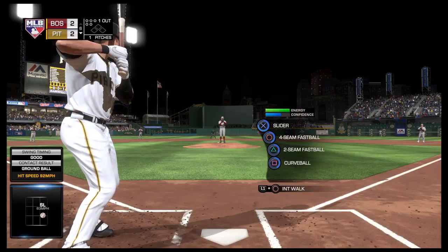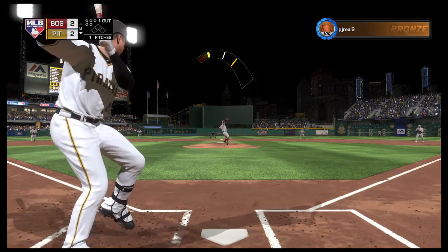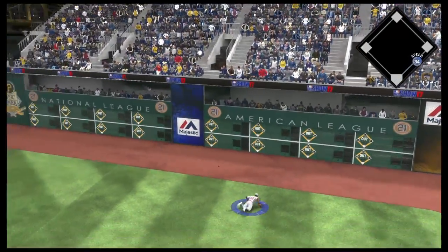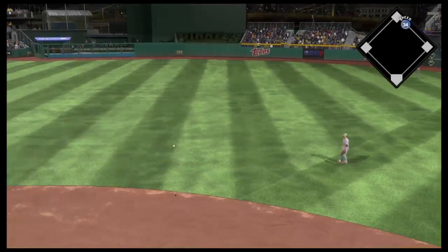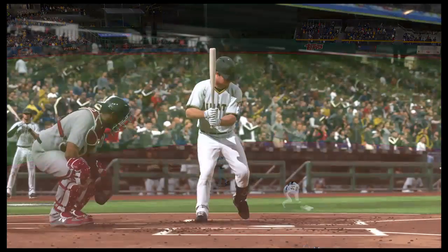Digging in once again, Justin Smoak. 0 for 2 on his line thus far. There's a swing and a drive hit well out to right field. That gets down, and he's got himself a base hit. Throw into second. And he is in at second base with a 1-out double.